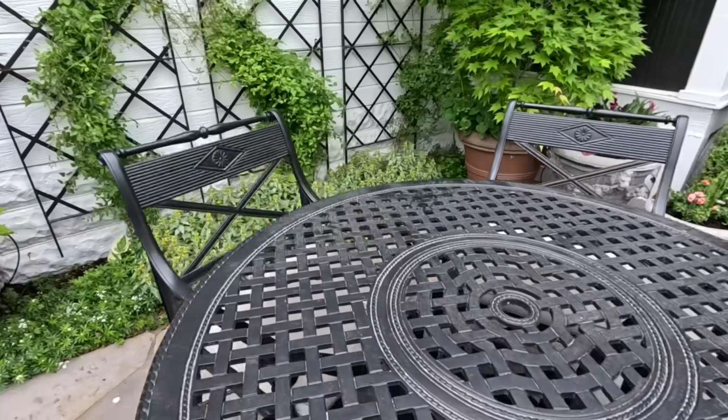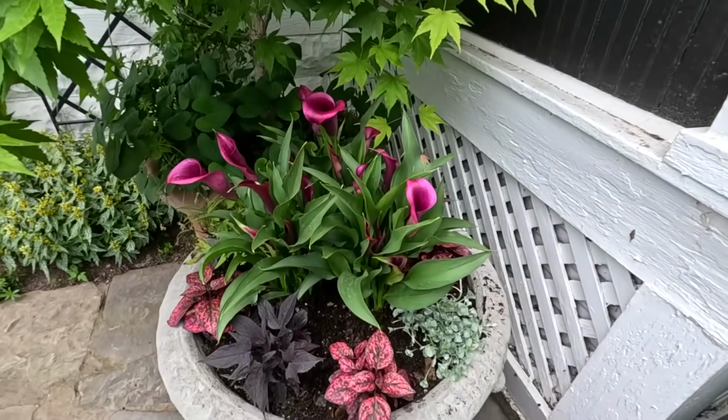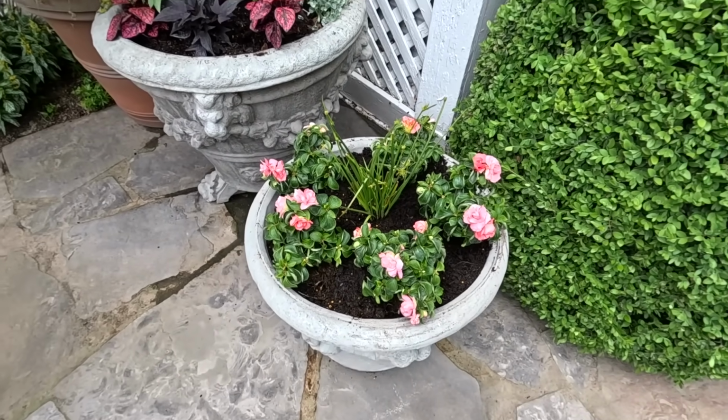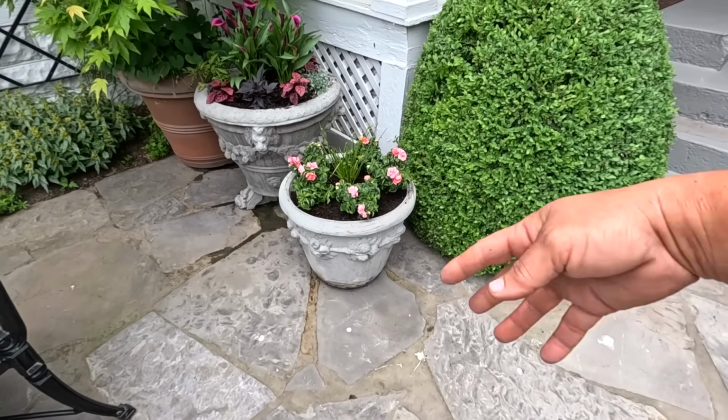And then over here on this side, we've got the calla lilies as our centerpiece, then all the other goodies all the way around. And then down below, we've got the Queen Tut with the tropical shades impatiens surrounding it. Decided to not go with a spiller because I don't really want it spilling out onto the ground, and I don't want to have to trim it. And that is going to do it for today's projects.